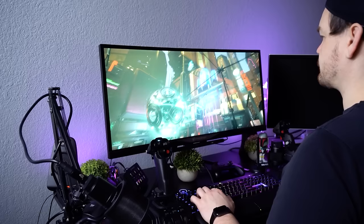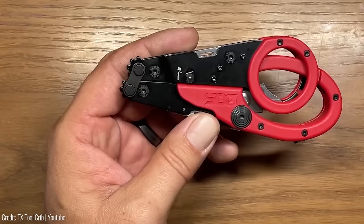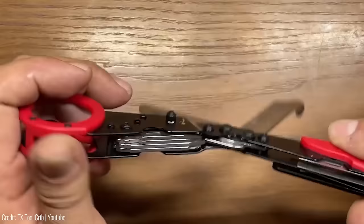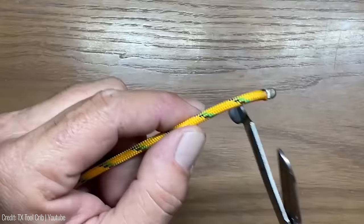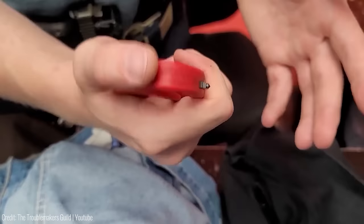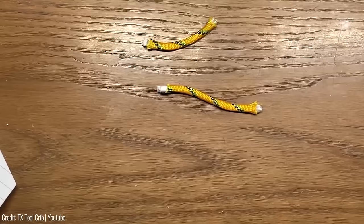SOG Parashears. Say goodbye to average scissors. The SOG Parashears are a versatile multi-tool designed for emergency situations. With its patented SOG compound leverage technology, it can easily cut through tough materials such as seatbelts, paracords, and fabrics with minimal effort. It also features a built-in glass breaker and a carbide-tipped serrated edge for sawing through tough materials.